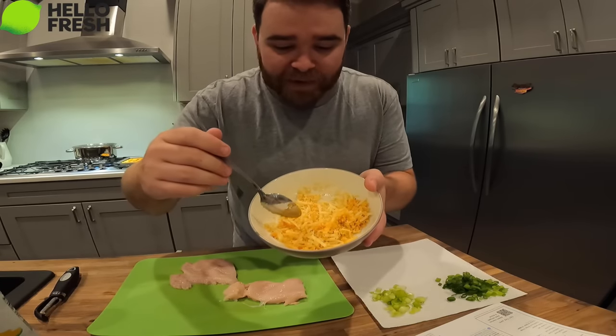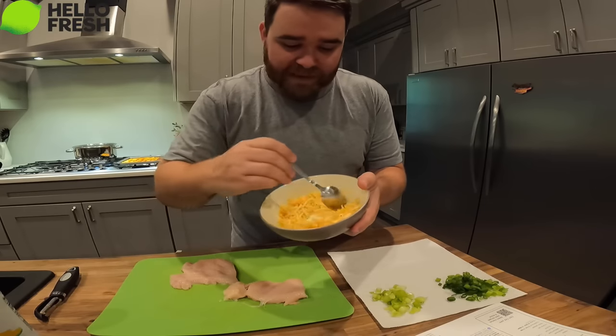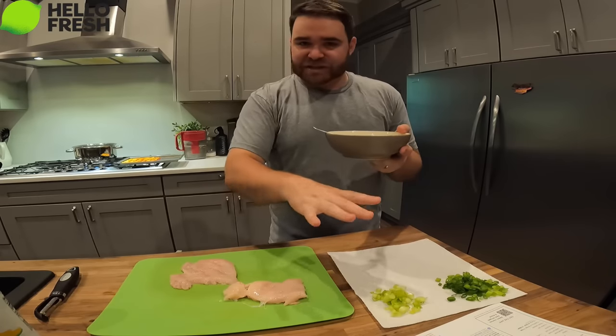It's like panko breadcrumbs, Monterey Jack cheese, Frank's Red Hot seasoning, some salt and pepper, and you just mix it up and then dump it on top of the chicken when you put it in the oven and it comes out like a nice cheesy crispy crust.